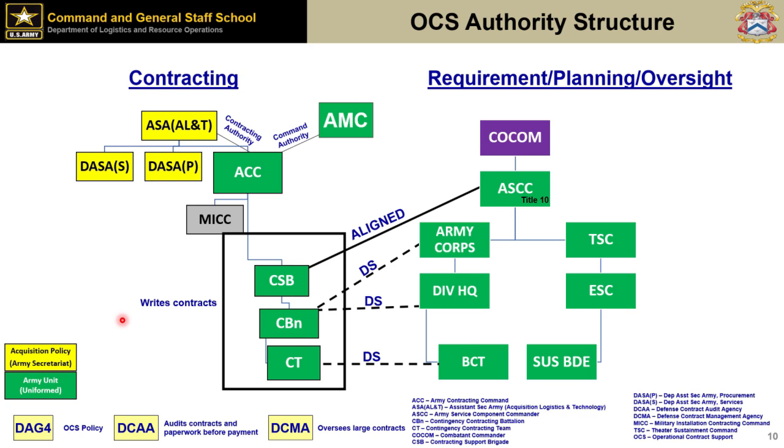Mm-hmm. And so if you're doing a PDSS, bring them with you. If you're doing a recon, bring them with you. The more that you have them involved, the easier it will be when it comes to developing and generating those requirements and getting those requirements put in place. 100%. And if every CT is out there, those people are not in the brigade working, they're in the MICC on the installation, honing their craft, just like doctors in the hospital. These guys are doing their contracting craft every day at the installation.